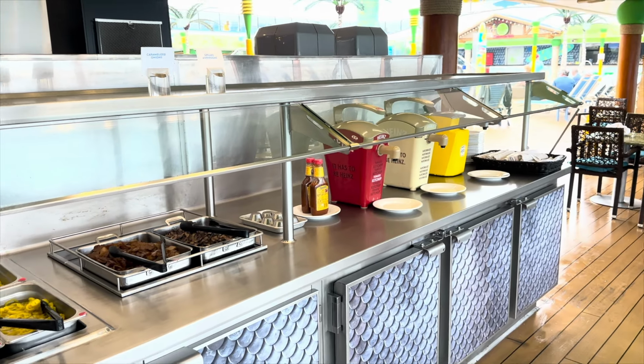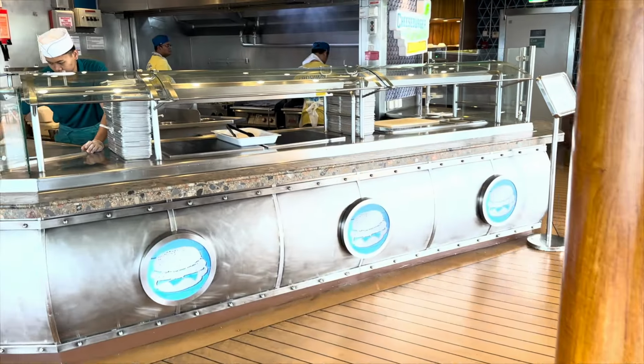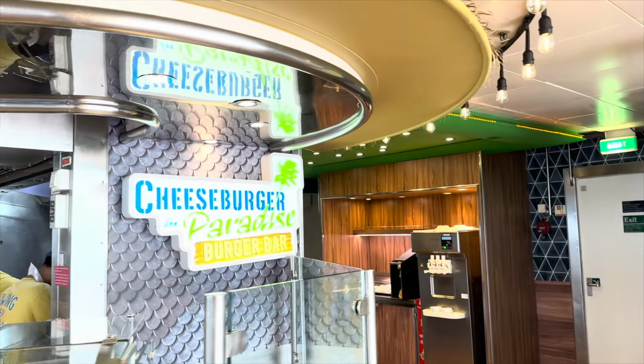So there are a couple of free food venues here on Deck 9 in the form of the Mexican Cutie Cantina and also the Cheeseburger in Paradise, which looks an awful lot like a Guy hamburger.